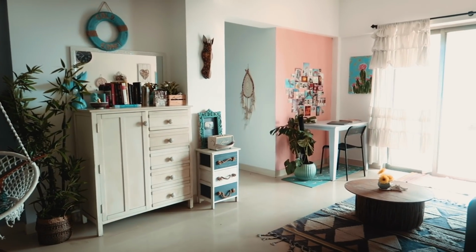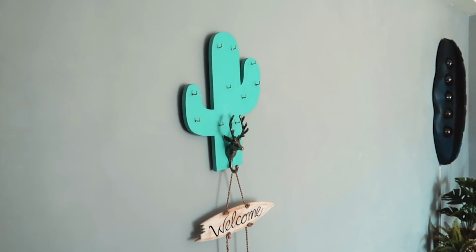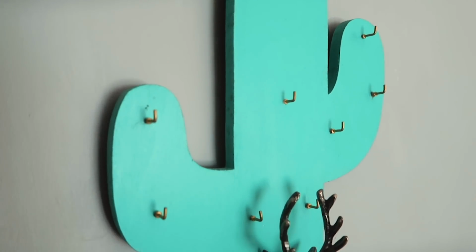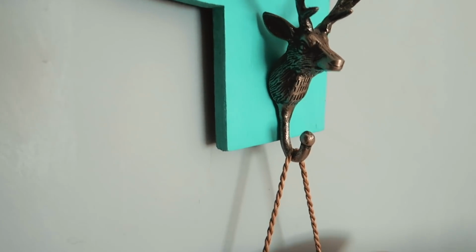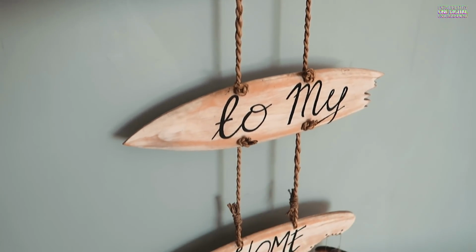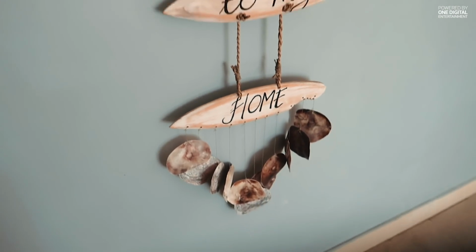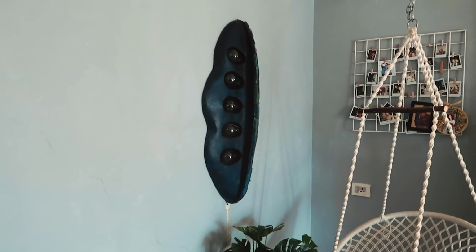This is what my living room looks like as you enter, and here on the side you have this key stand which is in the shape of a cactus with a reindeer holder that's from H&M Home, and this thing that says welcome to my home with shells hanging, and this piece is from Bali. I have painted the wall grey on my own because I thought keeping it white would be really simple.